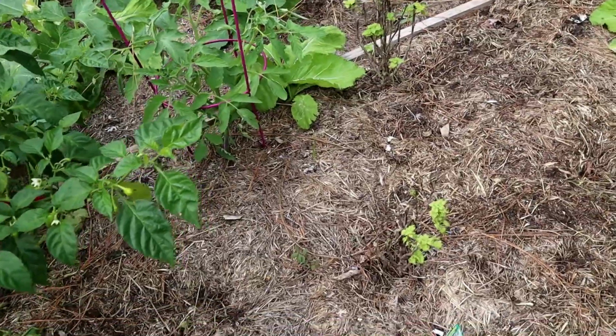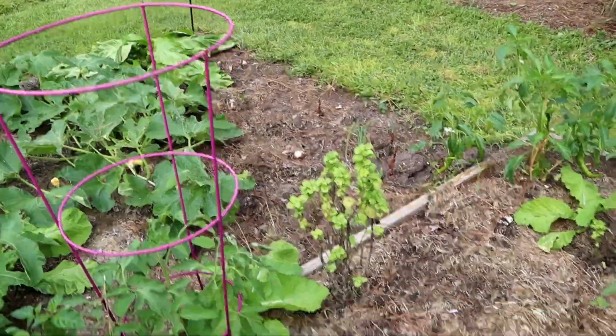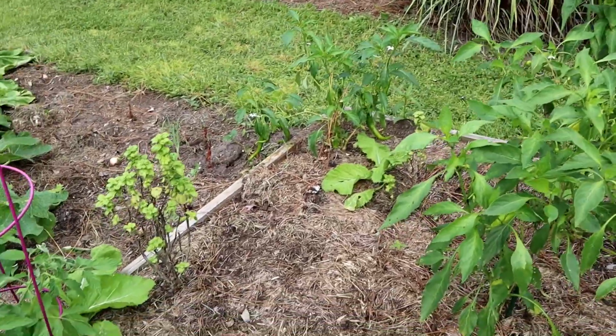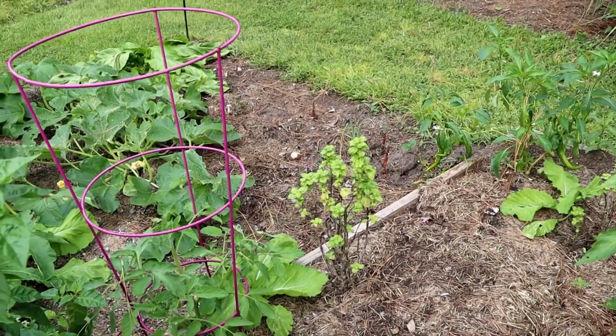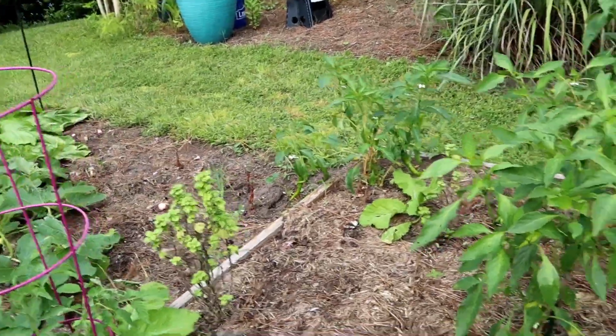All right, here's some of the sweet basil. When we cut it back, I think we cut it back too severely. It's trying to grow back, but I'm hoping I'll get some seed off of that. There was originally 4 plants, 1 died, 3 have survived somewhat. I think as it cools down, we should start getting more off of that.